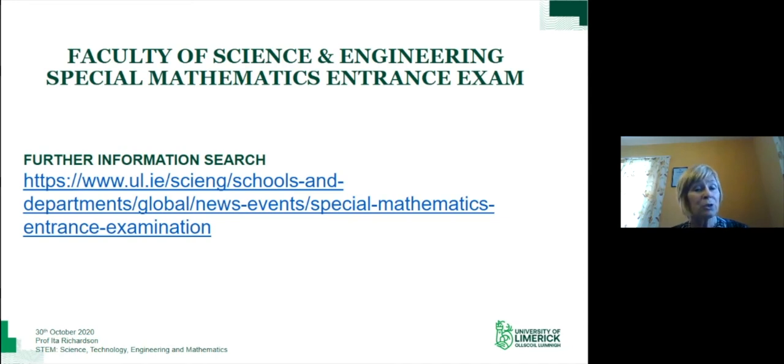The other thing I just wanted to mention is the Faculty of Science and Engineering have a special maths entrance exam, which happens after Leaving Cert results come out. And this allows students who don't qualify, get their correct maths qualification for a course they might want, to actually have a second opportunity to go for it. So again, this is probably one that you might want to take a photograph of, but certainly if you do need to sit it, then make sure that you come back in and check it out.